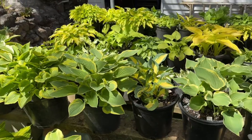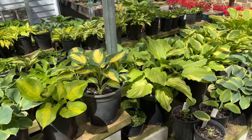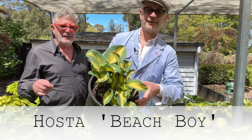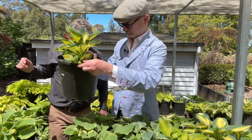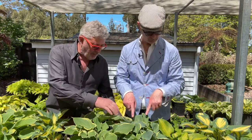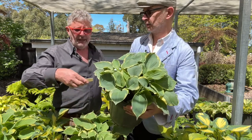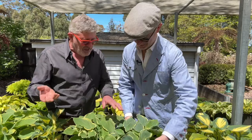Break it down for us, the types of variegation we're looking at. All right, well, there's basically two colours. In your variegations, you have the golden variegations, and we've got a number of golden ones here. Hold this one up, a nice variegated one there, which is Beach Boy. You can see it's a lovely gold variegation, and that's a central variegation. Another gold one there has an edge variegation instead of having the gold centre. You can see that it's quite different, and that one's called Pizzazz. I actually think Beach Boy's a bit pizzazzier than Pizzazz.